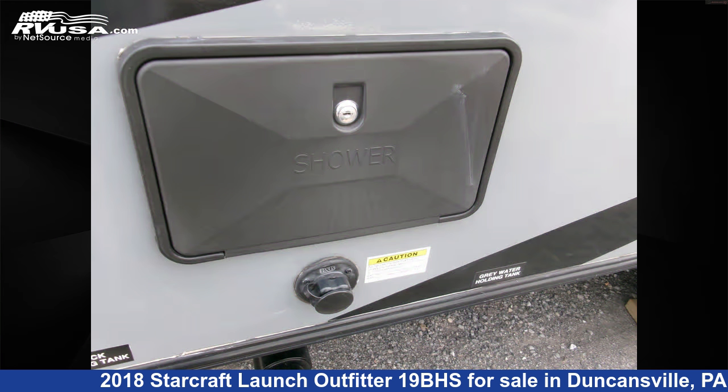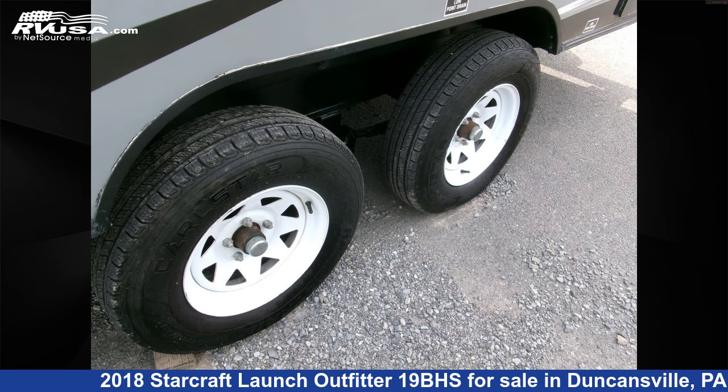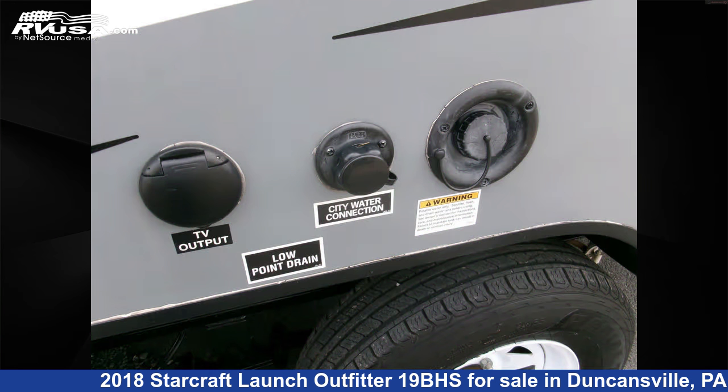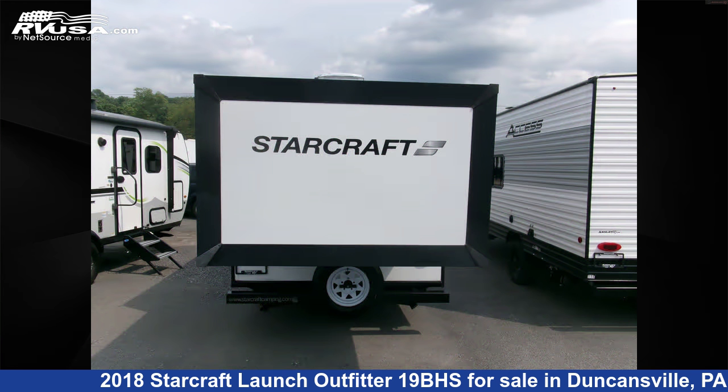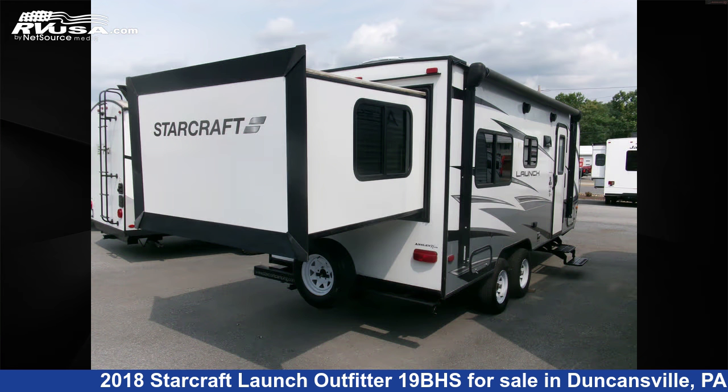This used Starcraft is 21 feet 1 inch in length and features sleeps 8 and 26 gallons fresh water capacity. The floor plan layout of this travel trailer features bunk beds. The unloaded weight of this 2018 Starcraft Launch Outfitter 19 BHS is 4,030 pounds.